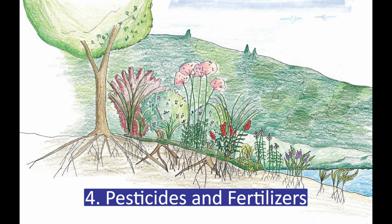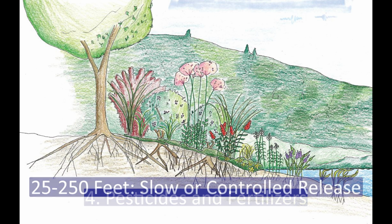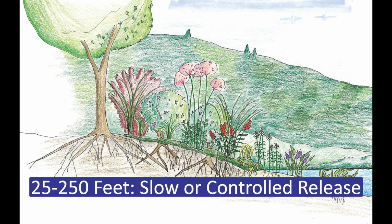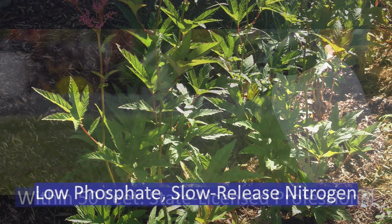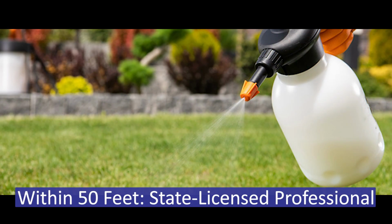Within 25 feet of the reference line of shore, fertilizers are prohibited. Between 25 and 250 feet, fertilizers must be slow or controlled release. Low phosphate, slow release nitrogen means guaranteed, as indicated on the package label, to contain at most 2% phosphorus and at least 50% slow release nitrogen components. Within 50 feet, please consult with a state licensed professional.